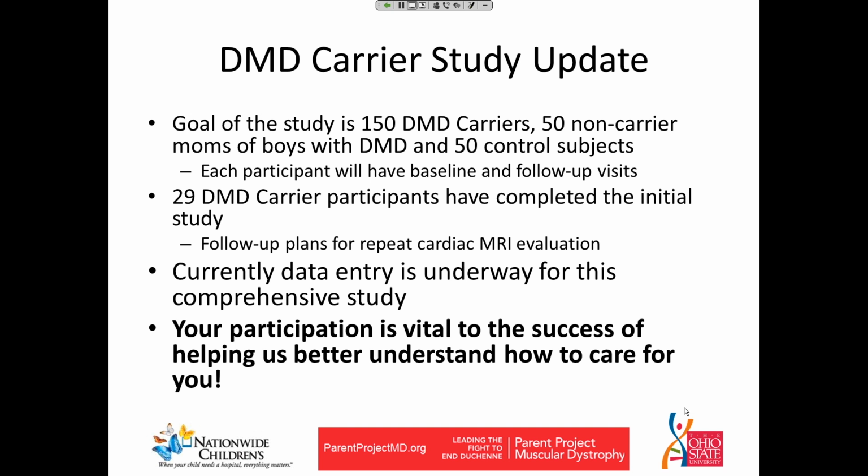So far we've had 29 DMD carrier participants who have completed the initial study, and the feedback we have received has been very positive to date. I know it's a long commitment for everyone, especially if you're coming from a long distance, but I think the value is important. We're currently putting the data together in this comprehensive study. So really, at the end, your participation is vital to the success of helping us better understand how to care for you better.